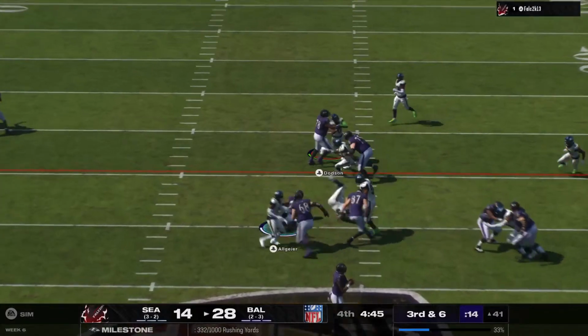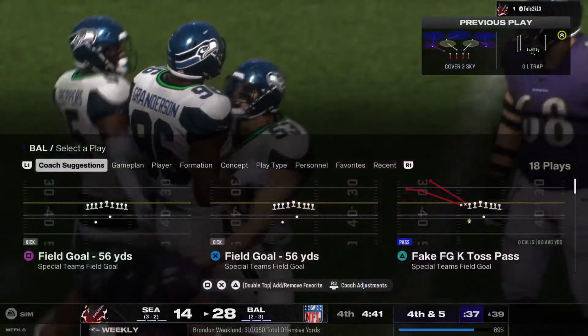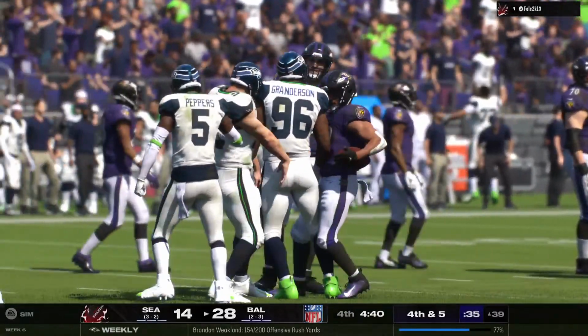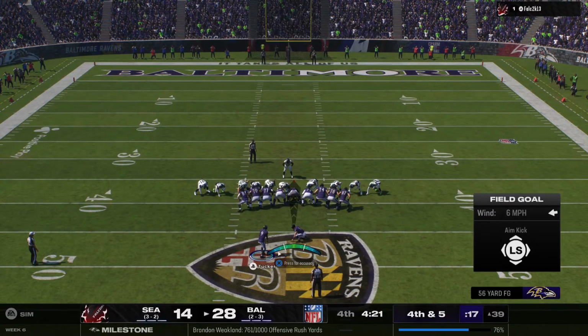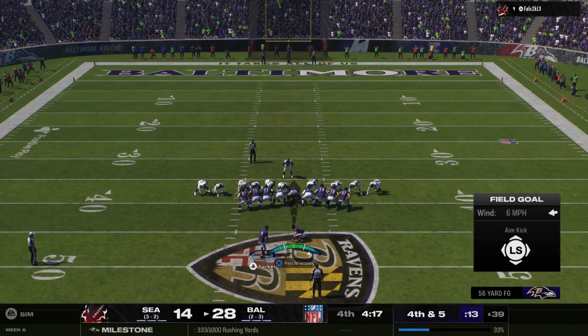On third down, here's a run by Algier. You can always tell what a team's decision will be on fourth down, Mike, based on what they do on third down. In this case, unfortunately, they didn't get enough yards on the ground to make that fourth down more manageable. So I think they have to reconsider whether they go for it here.